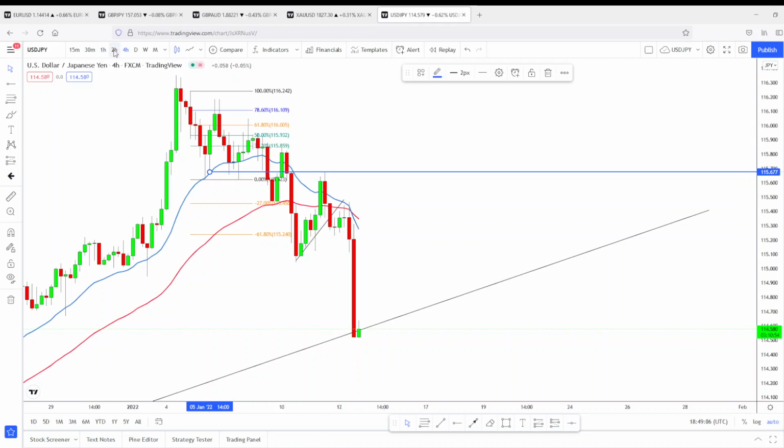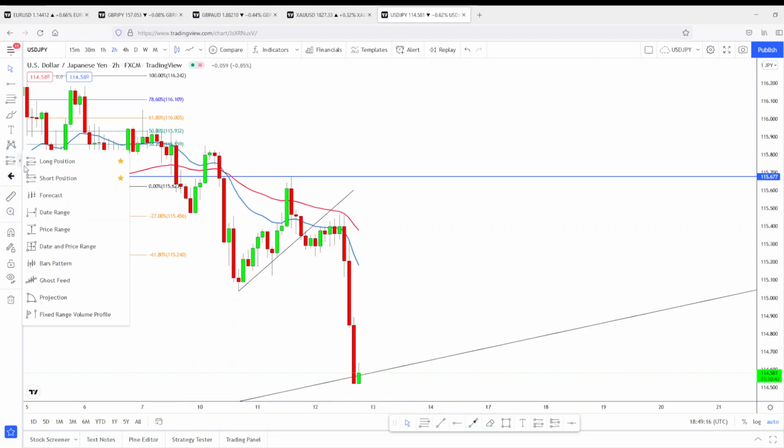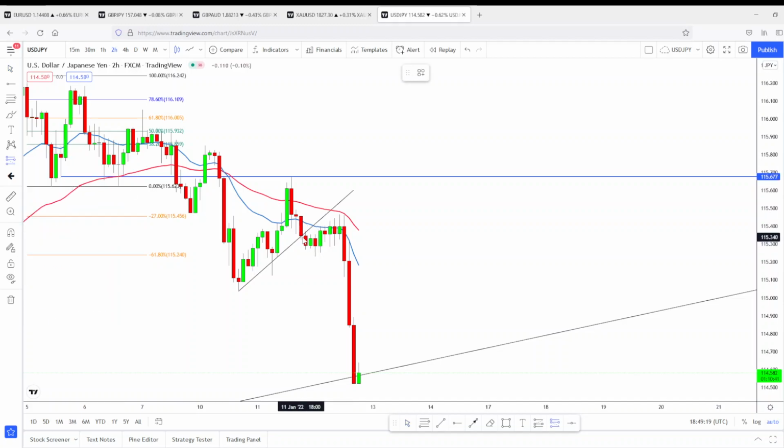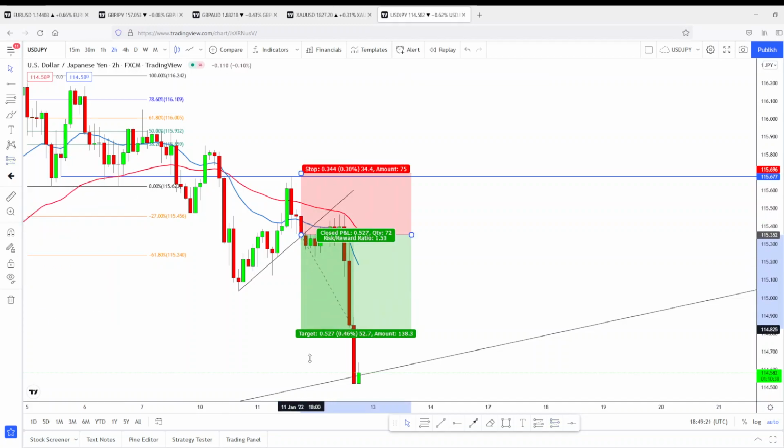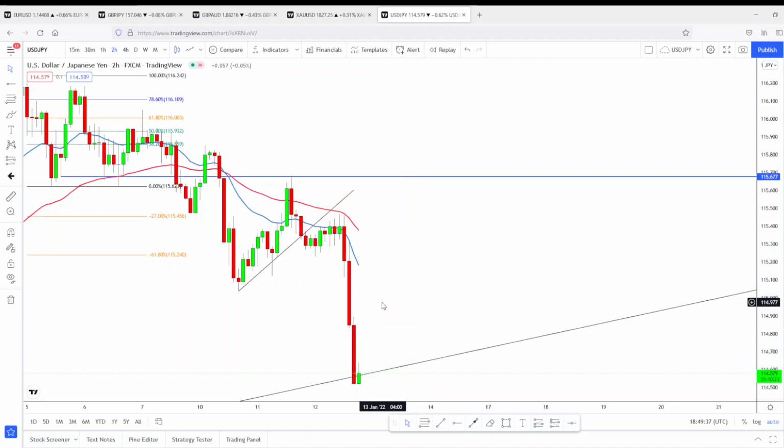Let me just show you on the lower time frame how I did this. I had this counter trend line on the 2-hour time frame. So I actually started trading this from this point here, this short position here, after it broke this counter trend line, and that was my trade. It was a really nice trade. I actually started stacking after this one because I knew that it was gonna just shoot down. US dollar was showing great momentum as well as other currencies, and it was just a no-brainer.